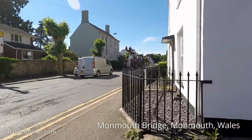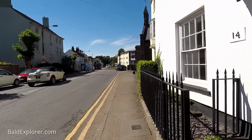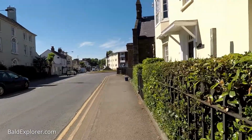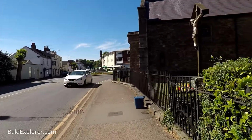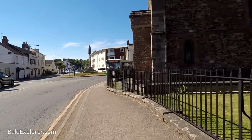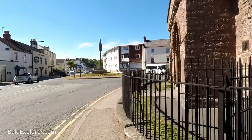So I have parked up in a free car park just the other side of the bridge, in fact the other side of this church. And I'm not quite in Monmouth, I suppose I'm just outside because I'm over the river. I think it's the River Monnow, but I'm not 100% sure. There's this beautiful old church here on this very busy road.